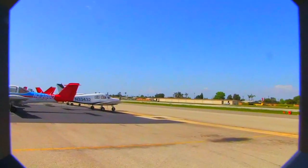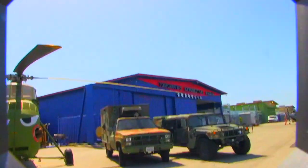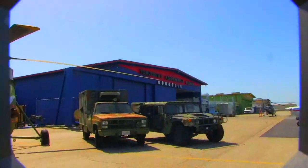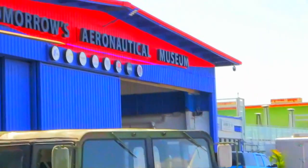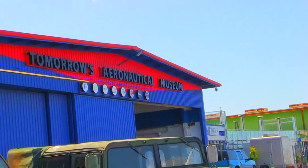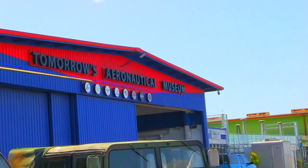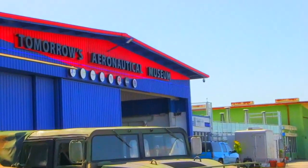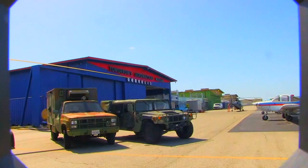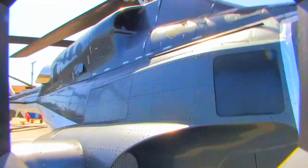They have cars driving in and out of here all the time, even trucks. So let's see if we could zoom in on what it looks like right there. There we go, right there. And so those of you that are actually in the LA area can come check out Tomorrow's Flight Museum. And like I said, this is for the Airwolf Facebook group. And this is Airwolf right here. We'll go one more time around this way so you guys could see it.